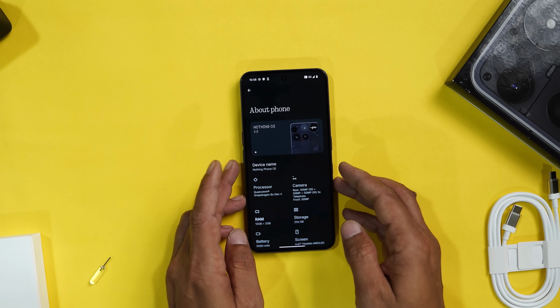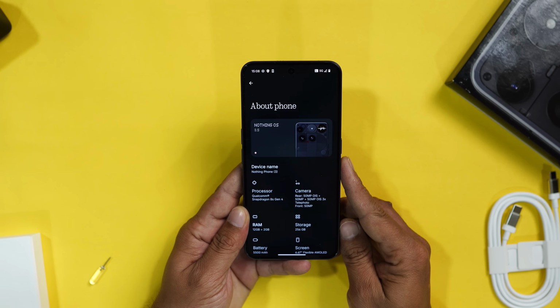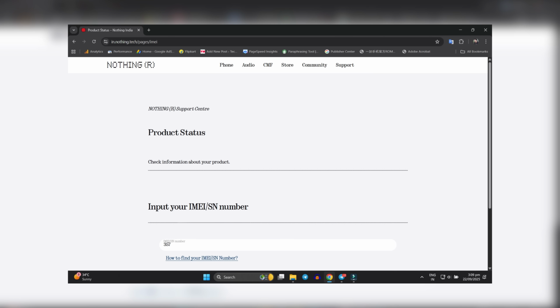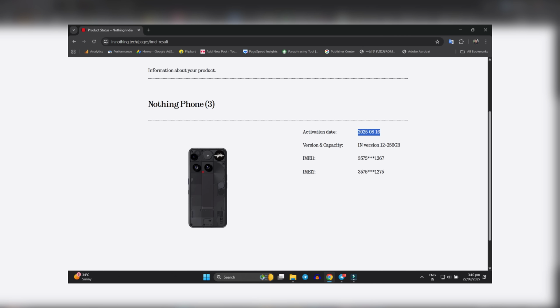Now let's check on the PC using the IMEI number whether the product is pre-activated or not. So today's date is 22nd September. Let's check the product status. So I'll enter the IMEI number over here and now tapping on submit. As you can see here, this is again a pre-activated device, not sure for what purpose they might have used, which was activated on 16th August 2025, which is almost more than a month.